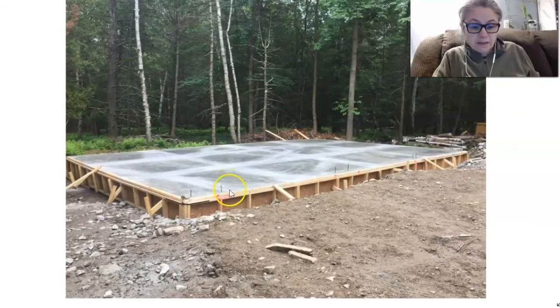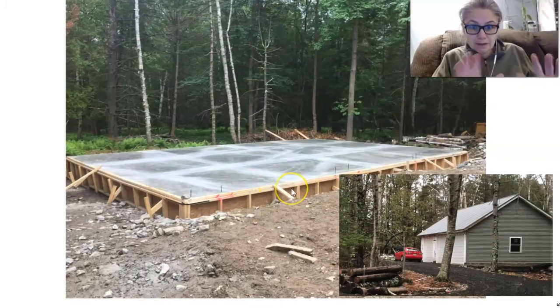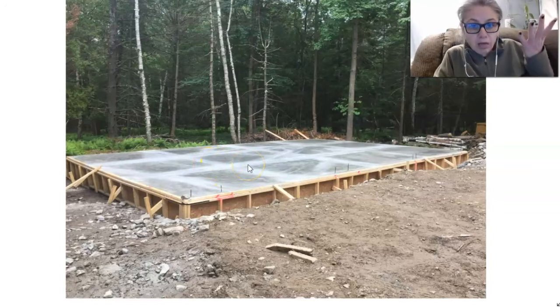So remember I showed you in the split, we had the 3-car garage that we live in, and we also had that 3-stall workshop. This is the 3-stall workshop starting. And so here we built the forms, and we did have someone come in and pour the cement for us. So we didn't pour the cement. We don't have a cement truck. I don't have access to one of those. So we built the forms. Someone came and they poured the cement for us.